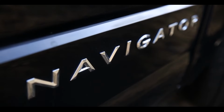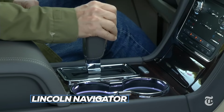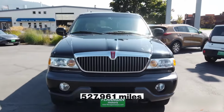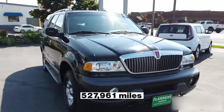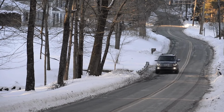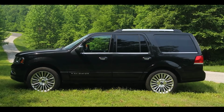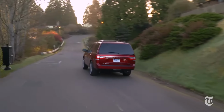Think luxury means a short lifespan? Well, the Lincoln Navigator just rolled its eyes at that idea. With a mind-blowing 527,961 miles on a '98 model, this full-size SUV laughs in the face of planned obsolescence. It's the SUV that says, yeah, I got upscale features and a sleek design, but I've also got the endurance of an off-road truck.